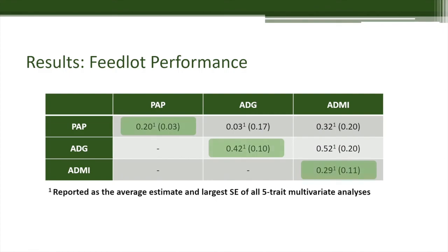Along this diagonal, we see the heritabilities for each trait included for this table. We see that pulmonary arterial pressure was moderately heritable at about 0.2, and this was within the range of previously reported results, especially within Angus cattle. As we move down to our feedlot performance traits, we see that they were both moderately heritable, with average daily gain being at around 0.42 and average dry matter intake being 0.29.